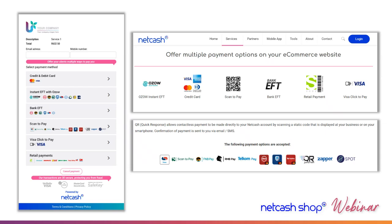I do always advise with bank EFT and retail payments. You can see on the left-hand side all of the payment options we offer. For an e-commerce store, some clients like to have the bank EFT and retail payments. It all depends on their audience. And some clients prefer to remove or disable the bank EFT and the retail payments.